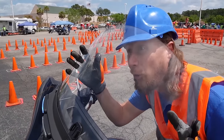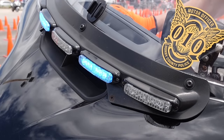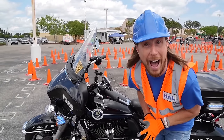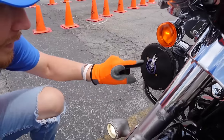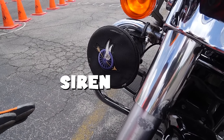Ooh, that's pretty cool. Can't have a police motorcycle without some really cool flashy lights. And check this out. It's the siren. Oh, wow. That's really awesome. Well, let me show you where it comes out. Come here. Right here on the front. This is the siren. It can get really, really loud.